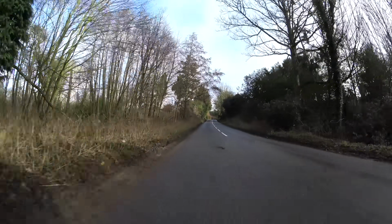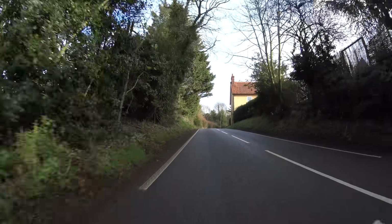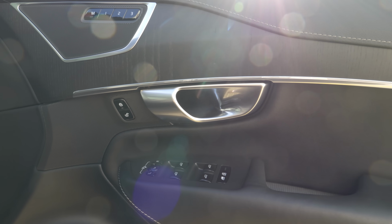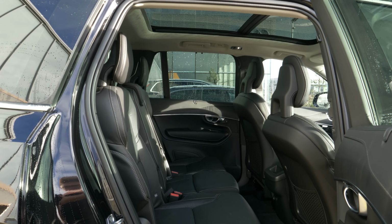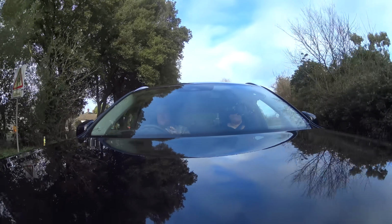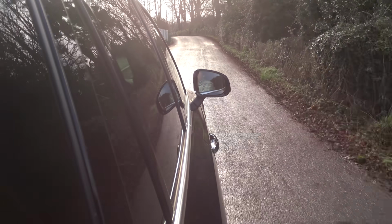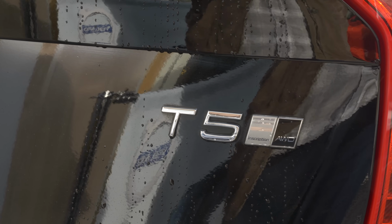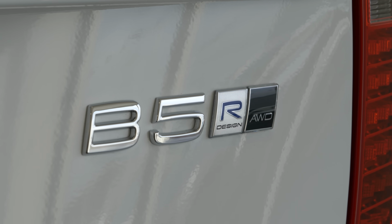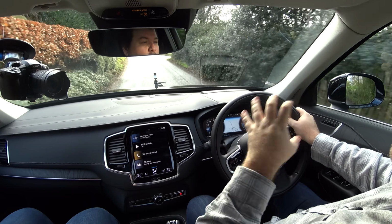However, this car demonstrates quite thoroughly the difference between luxury features and luxury. All of the materials in here are really nice. There's loads of leather everywhere. The Swedish manufacturer has several trim levels available. The base one is Momentum, and you then have really a choice of two. You've got Inscription and you've got R Design. Broadly speaking, Inscription is the more luxurious one and R Design is the more sporty one.